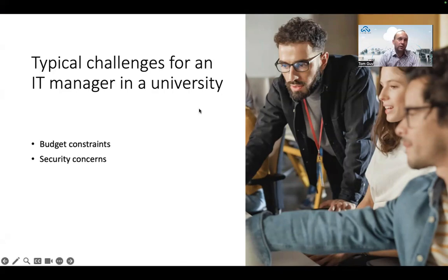Then you've got the security concerns. Universities store sensitive student information, sensitive faculty information, so that makes them prime targets for cyber attacks. IT managers have got to implement robust security measures to protect themselves against data breaches.